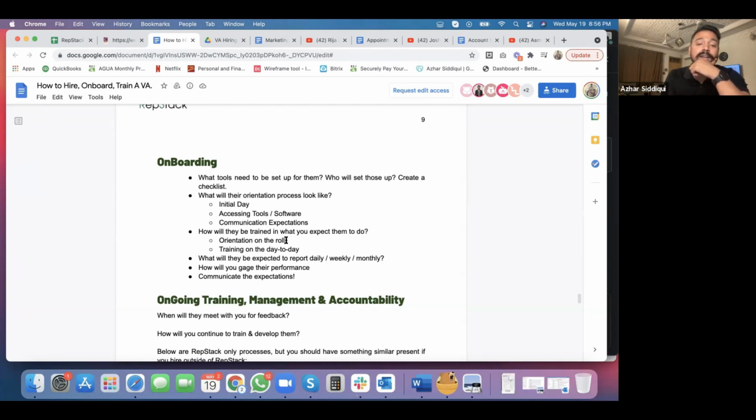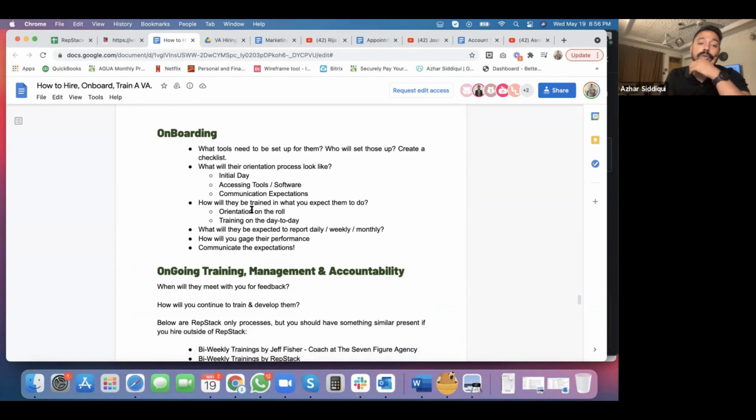How will they be trained in what you expect them to do? Orientation on the role, training on the day to day, and things like that. So the onboarding is going to be a huge part of your overall process. So make sure you make this process really, really good.